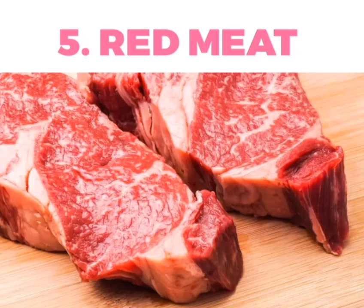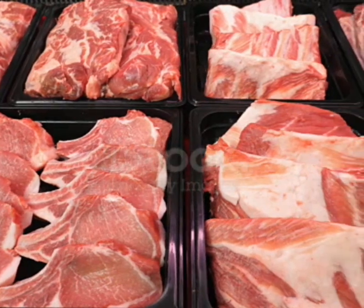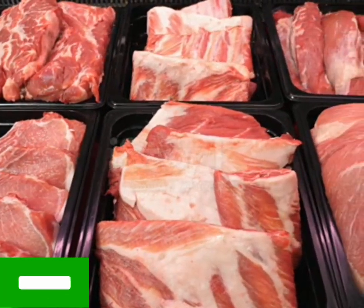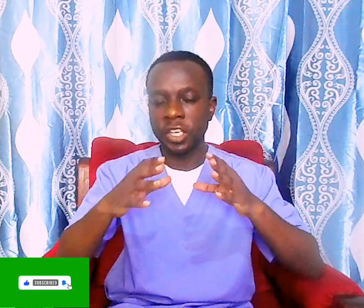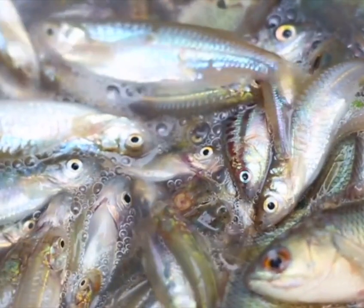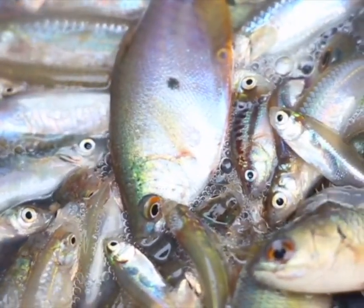The next food is red meat, and WHO listed red meat as category 2A carcinogen to the human body, and they include the pork, the beef, the lamb, and the veal. So you gotta cut down your intake or cut off completely. That would be better, and go for white meat such as the chicken, the turkey, and the fish. So the more white meat you consume, especially the fish, the lower your risk of getting cancer in your life.